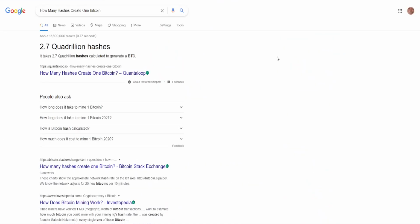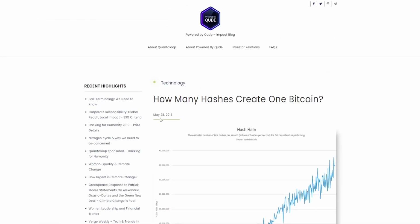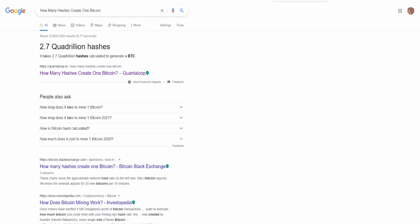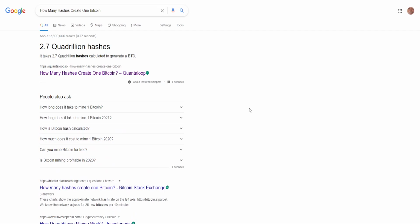Therefore, if we check out how many hashes create one Bitcoin, an article from 2018 says it takes 2.7 quadrillion hashes. But right now we are in 2021, there's been a Bitcoin split, so it's at least 5.4 quadrillion hashes. There's also more demand and it takes longer to get it, so it's probably more, but I couldn't find how many hashes it takes. Therefore, I'm going to guess it's over 5 quadrillion hashes.